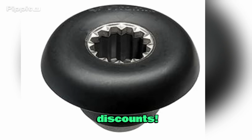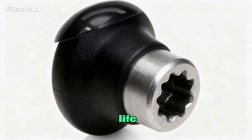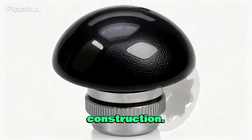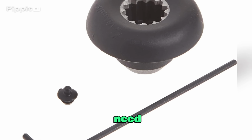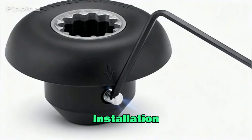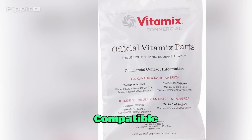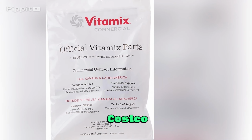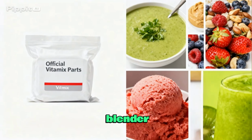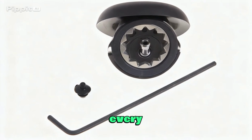Metal has deep discounts. This genuine replacement part extends your blender's life with durable metal construction. Includes everything you need: the socket, Allen wrench, and installation hardware. Installation takes just minutes, perfect for DIY repair enthusiasts. Compatible with Vitamix models like the Costco 6300. Keep your blender performing like new. Don't miss these deep discounts, essential for every Vitamix owner.